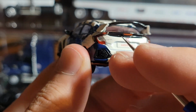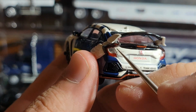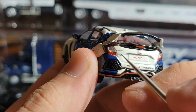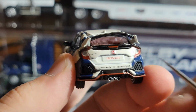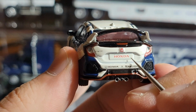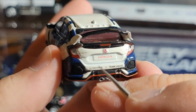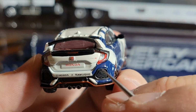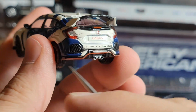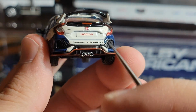This generation of Civic had that classic, super iconic brake light that kind of angled out and came around with the white reverse lights in the center, or turn signals, whatever. You have Honda on the license plate, your Honda badging right there. Just like the other one, you have your Civic and Type R badging. This says Honda and Team Liquid. You have the red trim going along the bottom of the car.